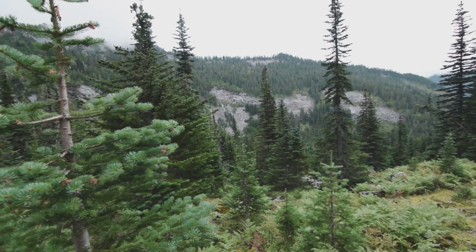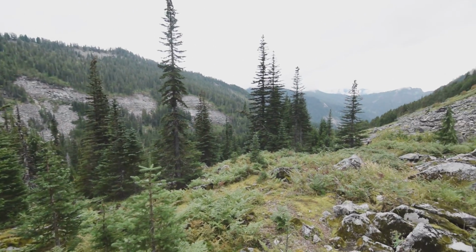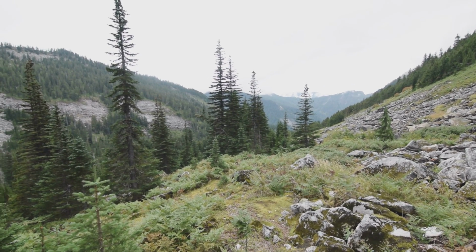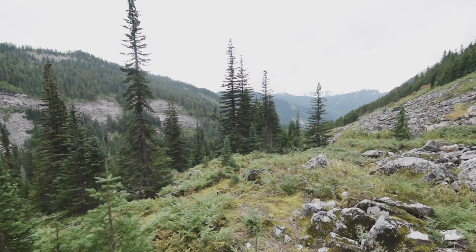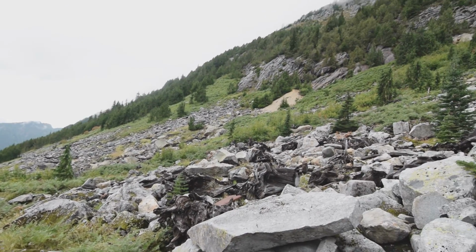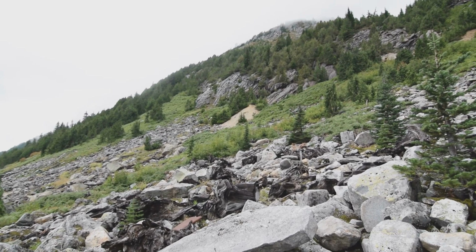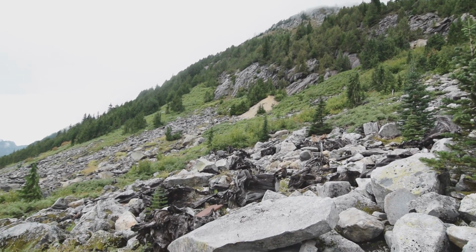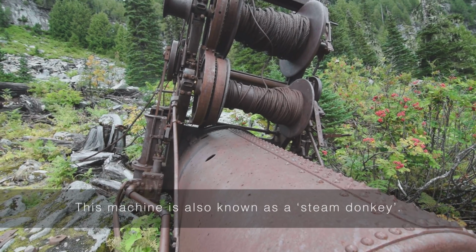And this is the view looking down the basin, pretty high up, about 3,500 feet or so. And there's a waste dump right there in the middle of the screen. So we'll be heading up there shortly. We'll take a closer look at the steam engine.